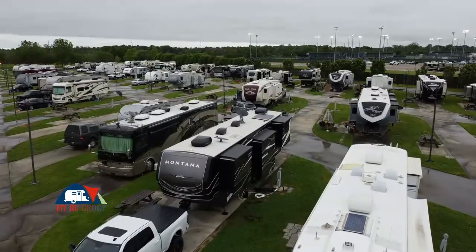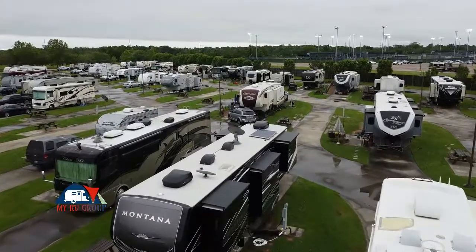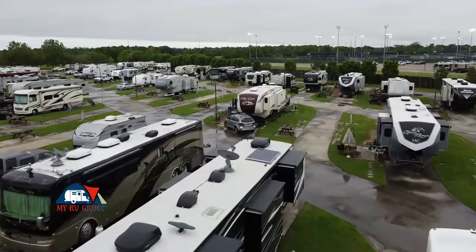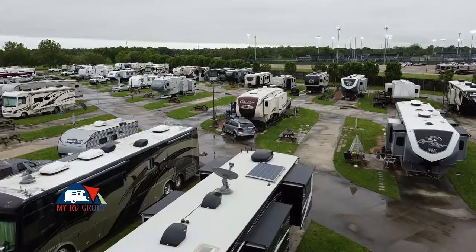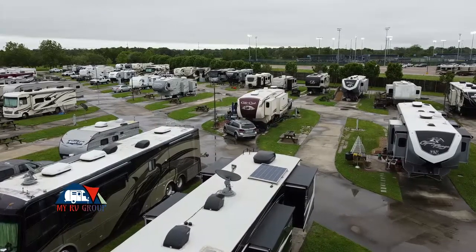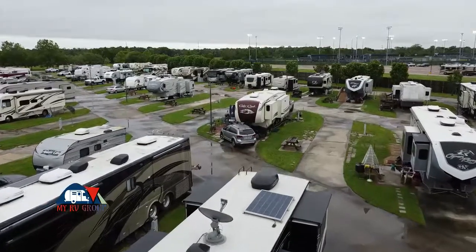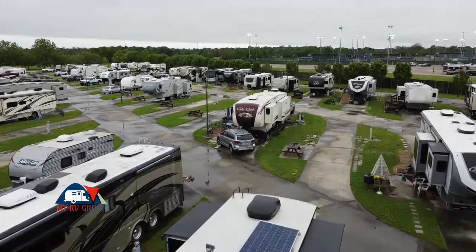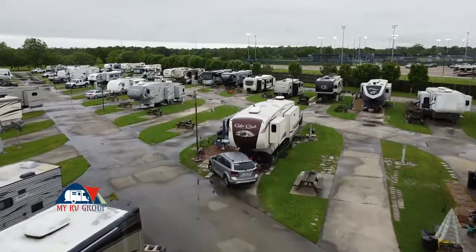As you can see, there are very large sites here for what you get in a lot of locations. This is not just a pass-through RV resort. If you had activities that took you in the Beaumont, Vidor, Winnie type area east of Houston, this would certainly be a location to consider.